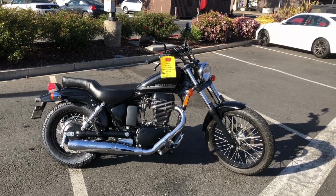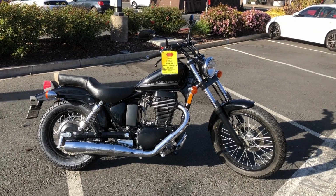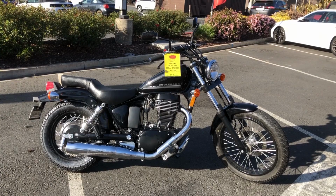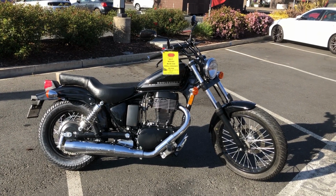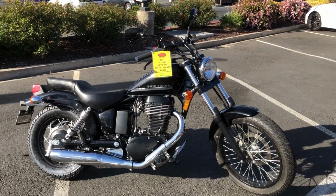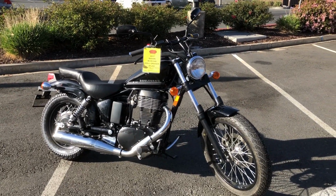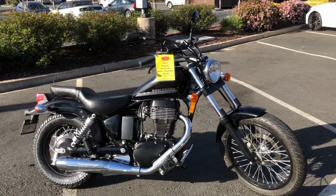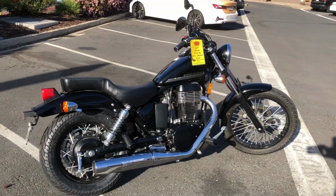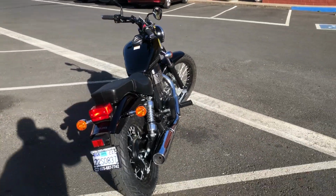Here we are at Contra Costa Powersports, and today we have our 2017 Suzuki Boulevard S40. This really cool lightweight cruiser, 650 cc's, fuel injection, and the best thing about it, only 104 miles. It's got a really cool black satin metallic paint scheme, blacked out wheels, blacked out engine.